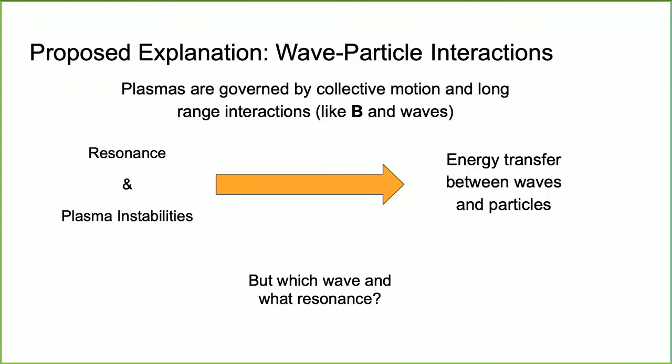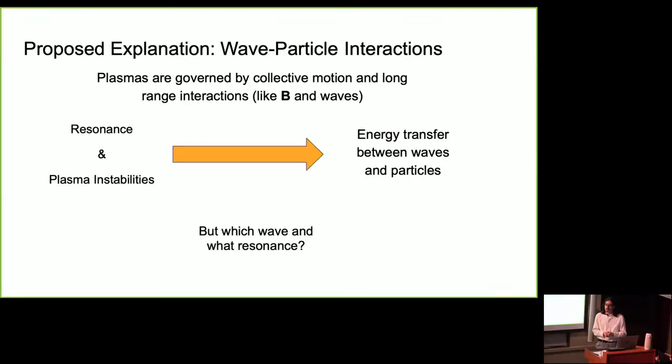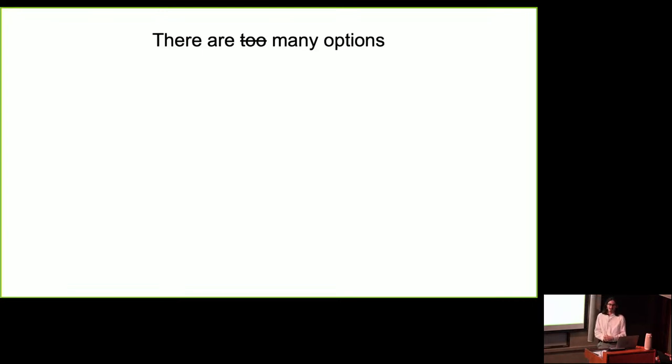But theory has indicated that one possible explanation for the heating that we're seeing in the corona is something called wave-particle interactions. Through resonant conditions and plasma instabilities, we can get wave growth and wave damping that can transfer energy between waves and particles, and transfer energy over large scales without the need for any collisions. But the question is, what kind of resonance are we interested in and what kind of waves are we interested in? Well, the short answer is that there are a lot of options.